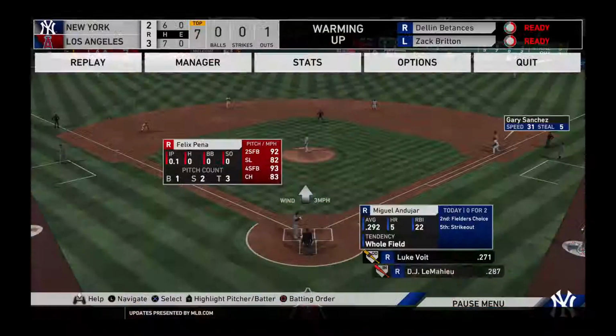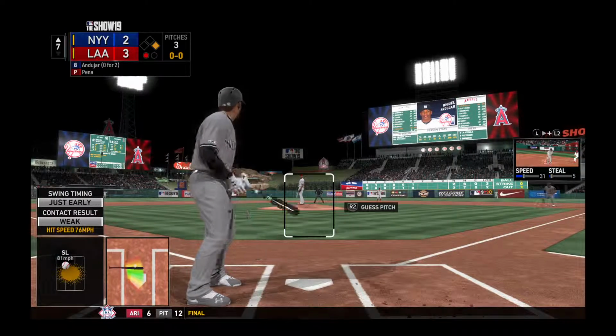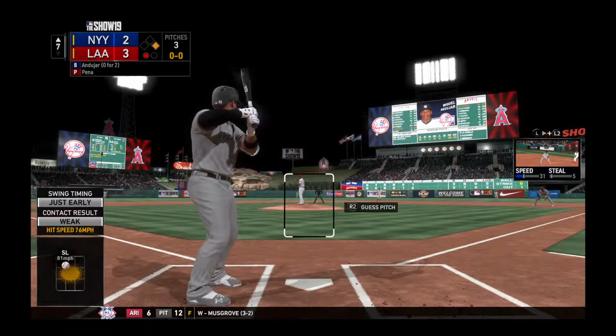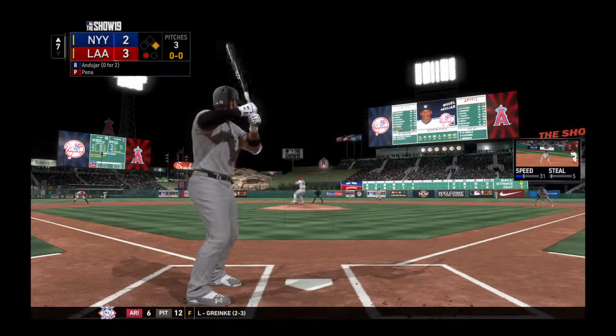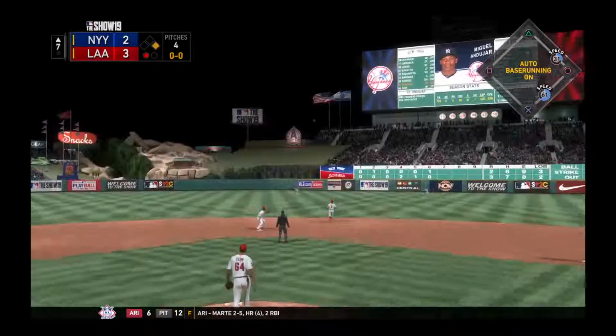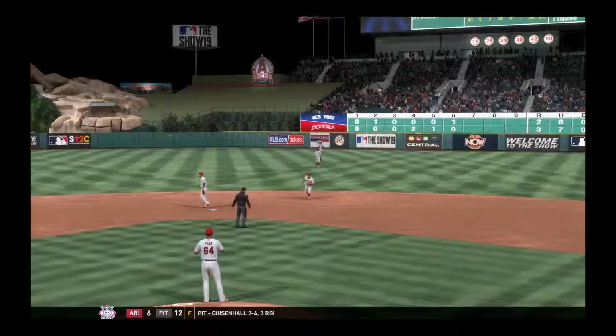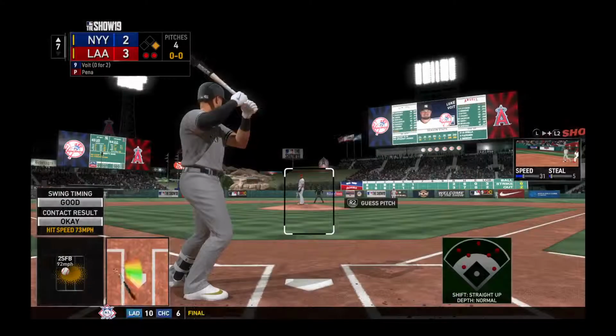Here's Miguel Andujar now. The third baseman, Miguel Andujar. First pitch of the at-bat on its way. Hit in the air out to center field. Borges on the run. He makes the running play. 2 down. So it's with 2 men out.